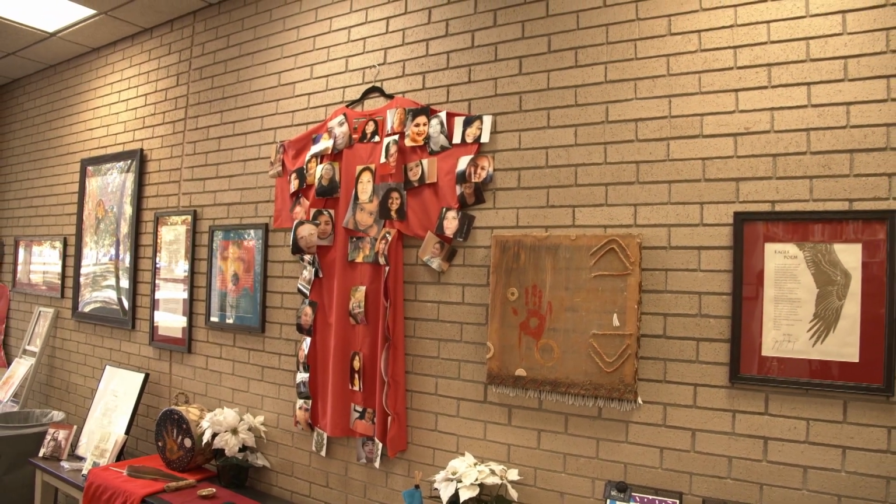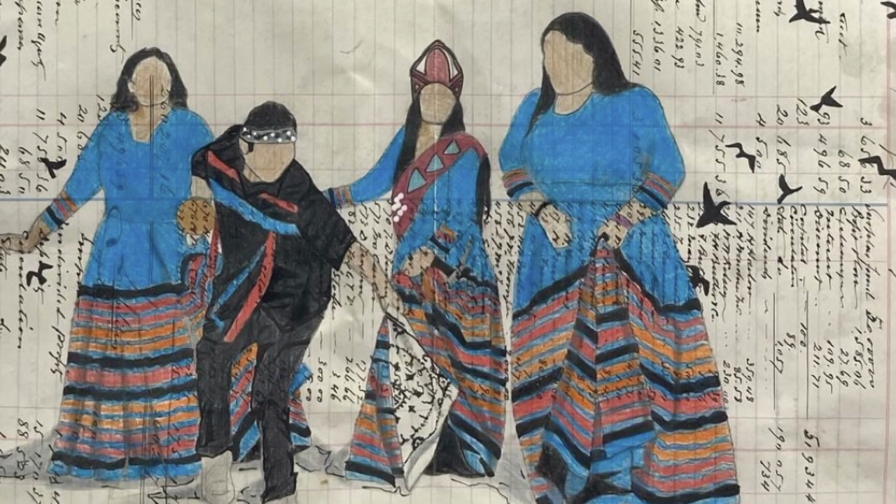A lot of times our students, because of boarding schools, their parents, their grandparents may have been told not to do those things, traditional things. Because once they were going to school, they wanted to take their culture away from them. Not only cut their hair, but dress them. And so that wouldn't have been allowed, probably. And so they've lost their language, they've lost their heritage. And they come here and they relearn those things.